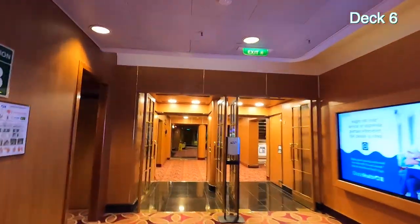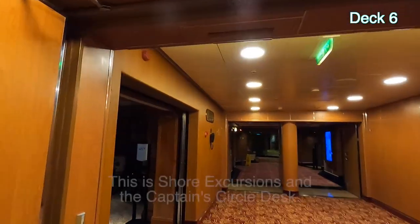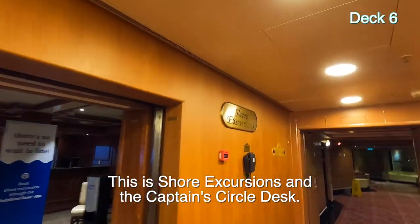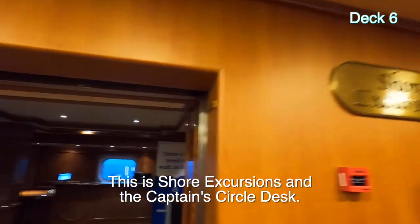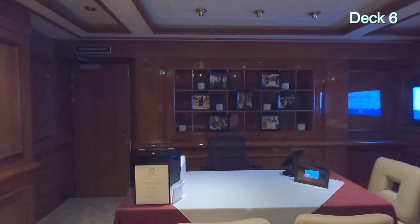That brings us almost all the way forward on the ship. And right over on this side is shore excursions. It's also the captain's circle desk. So the captain's circle guy sits right here.